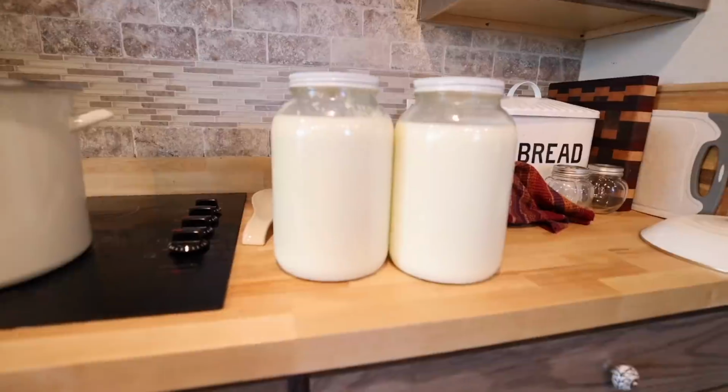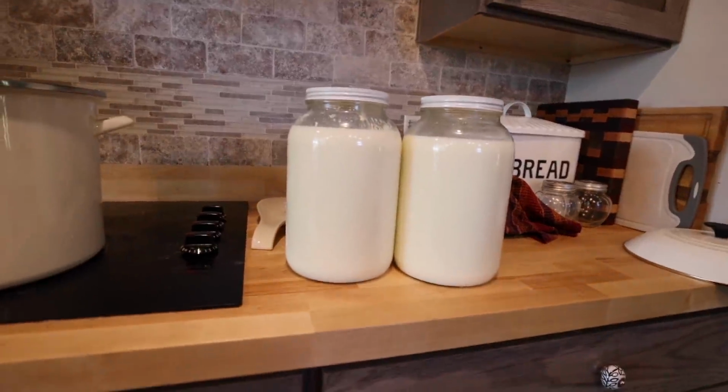Hey y'all, what's up? I am in my kitchen dealing with my new problem. And it is a problem I'm so excited to have. It is the fact that I'm getting about 2 gallons of milk a day right now with our new Jersey cow Hope on our farm. And 2 gallons a day is a lot of milk.